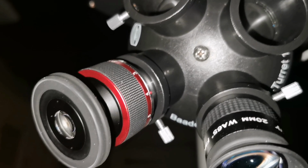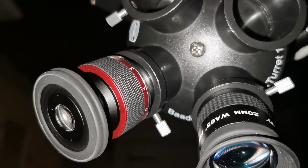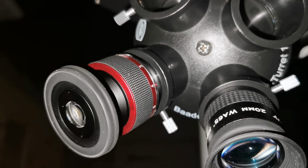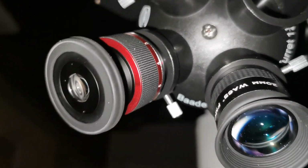I tried also to look at the planet Saturn. It was a little bit too much haze in the sky. I tried it with a different setting. This is with a 4mm SVBony, and this is what I could see.